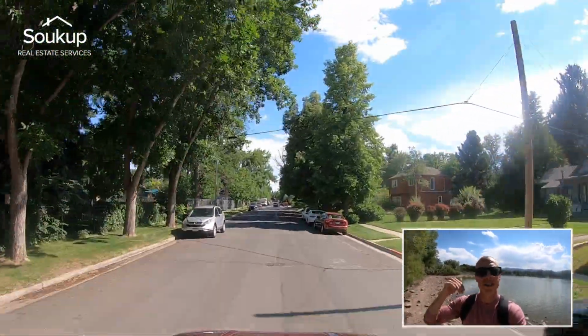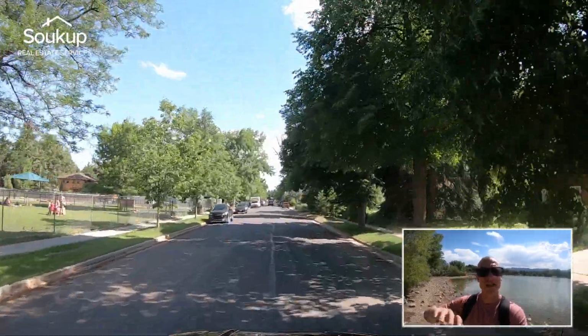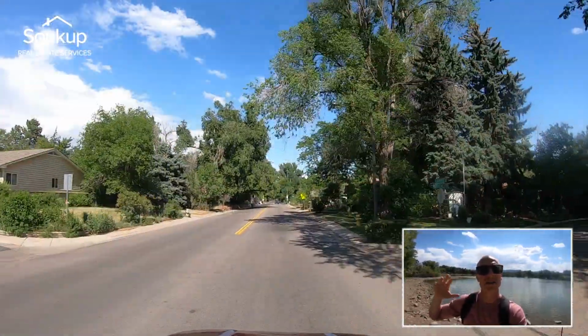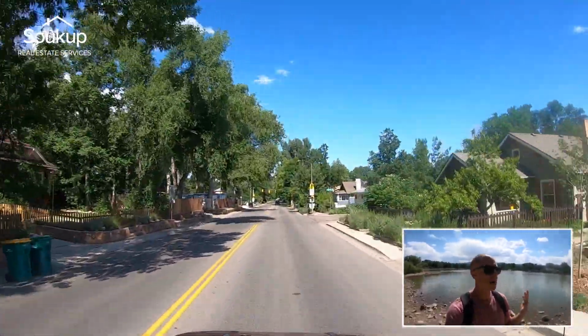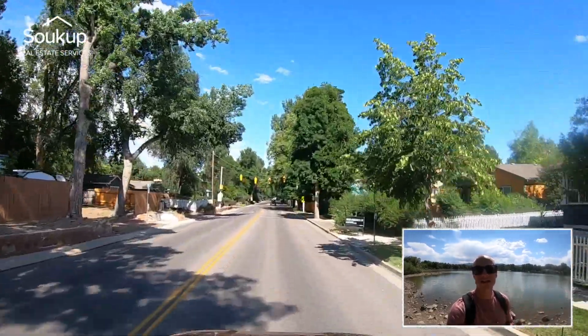As you go further south, you'll get closer to CSU, more student housing, multifamily type deals. And then as you go west, you'll actually get into some type of acreage properties. Actually, abutting close to right across Shields is some 1 to 2 acre properties lining Shields right across City Park. And so you have this really kind of mismatch of housing opportunities in and around City Park.